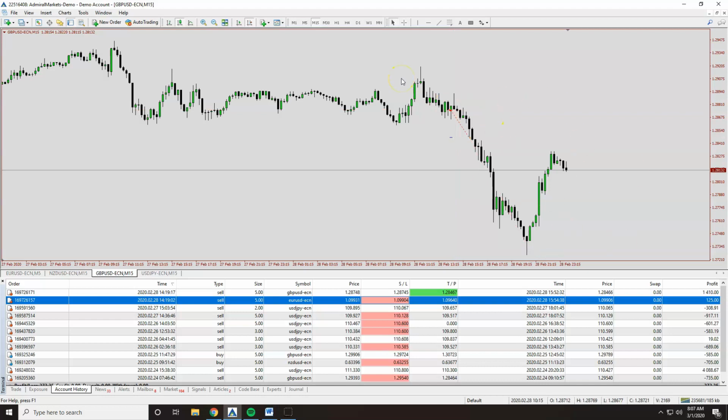So maybe next week I'll work on manually managing my take profits. If I see it moving quickly, or I see the dollar rising quickly, I will manually work on that. I'll see what I can do there.